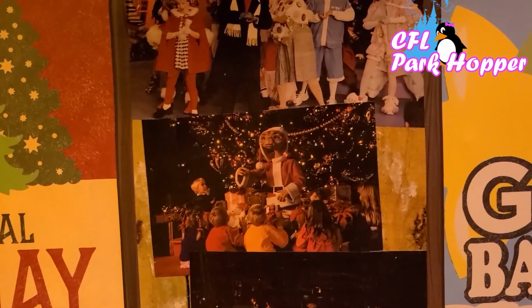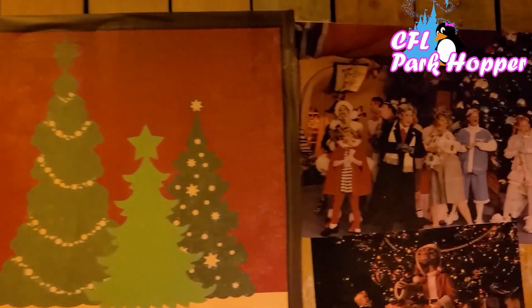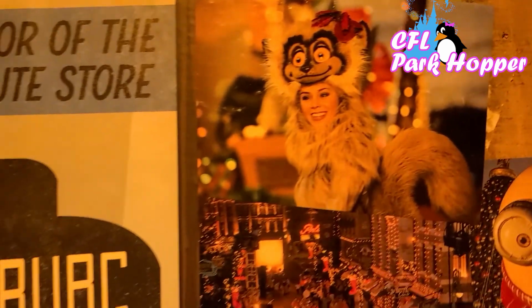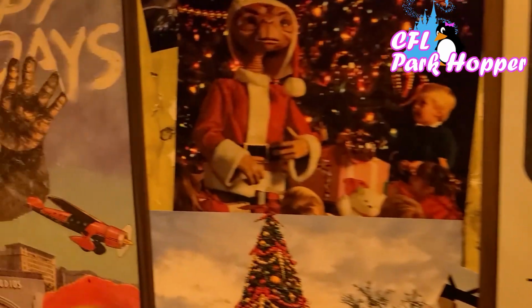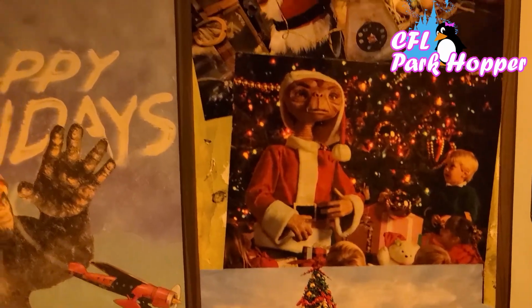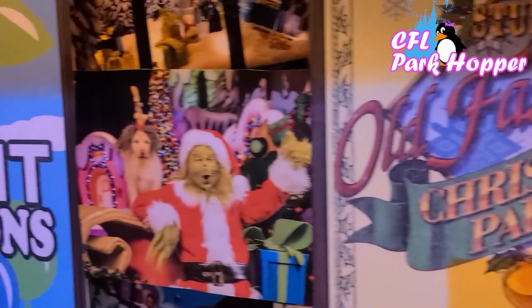Christmassy tea. That's cool. There's more of the Who cast. That's from the Grinch Stole Christmas show that they're not having this year at Islands of Adventure. But man, that show's like 20 years old because they've been having that since Islands of Adventure opened, which was in 2000, I think, or 1999. So yeah, pretty neat. And decorations and stuff. Very cool. All right, next room.